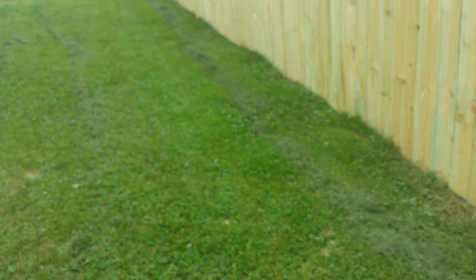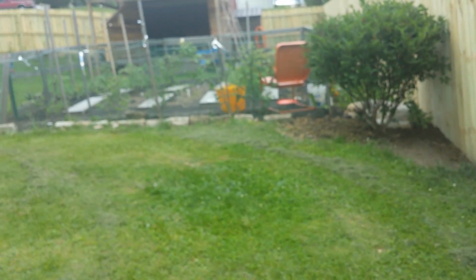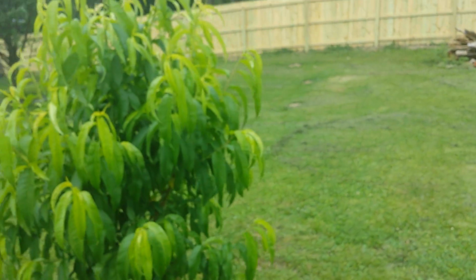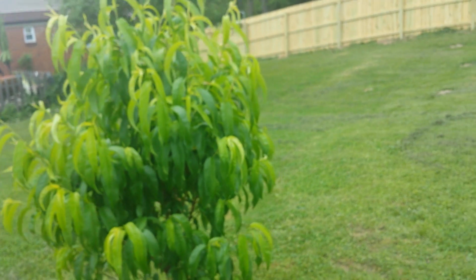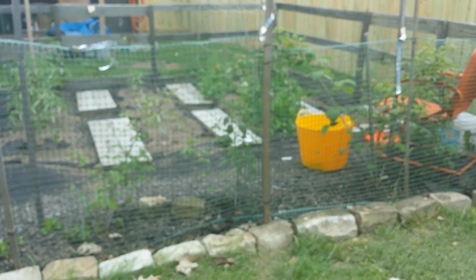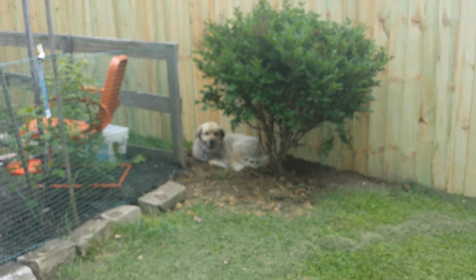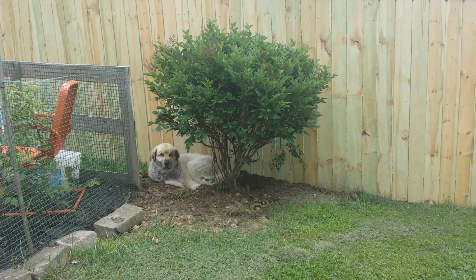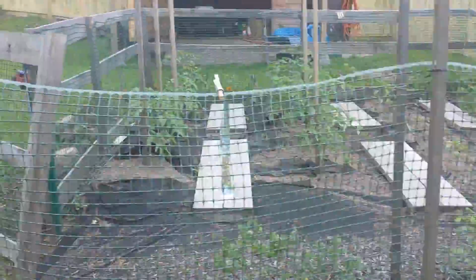I'll walk up here to my garden. Hopefully have enough memory. Sorry guys for the shakiness. My peach tree, which is looking good. I think all the peaches fell off though. That's okay, it's new. I just planted it last fall. And there's my garden. There's my puppy under the little Miss Kim lilac. It's up in this corner because I usually love lilacs, but the smell of this one is nauseating. To me anyway. He seems to like it.